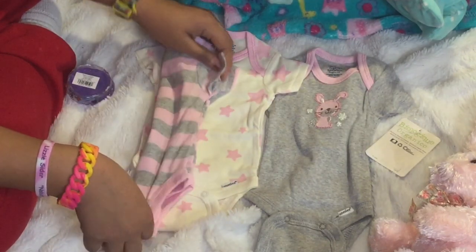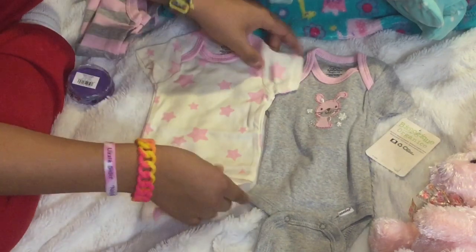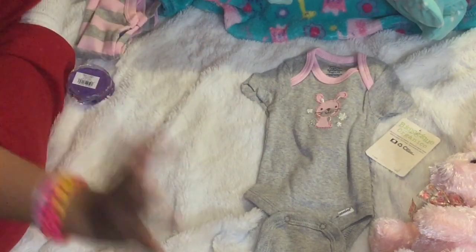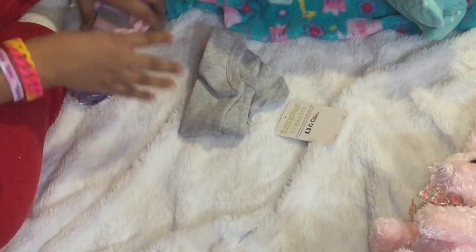So it came in a bundle. We were just saying we need to get some more newborn onesies. Yeah, that's awesome. We got some, but we need more preemie. We only got like one or two. We'll work on it. We got a ton of boy and girl clothes. And that's all that I've got for today. And I love it all.